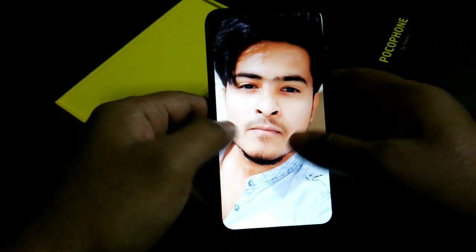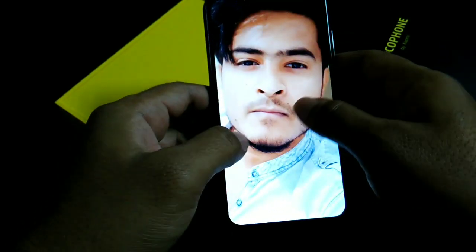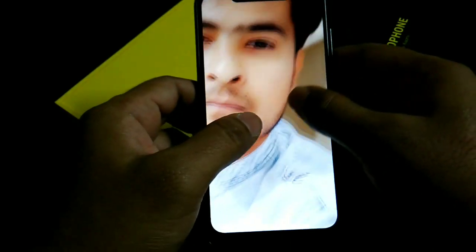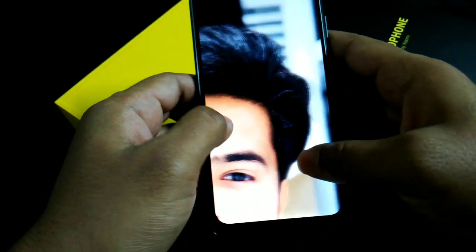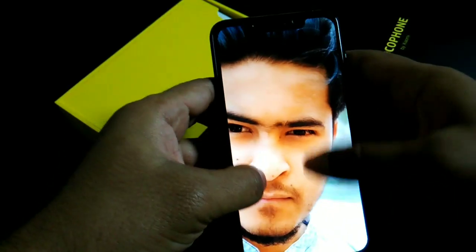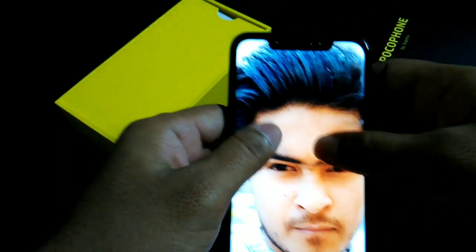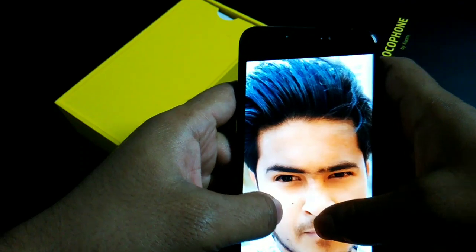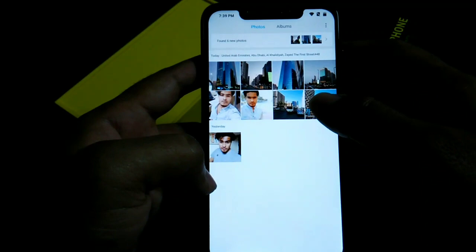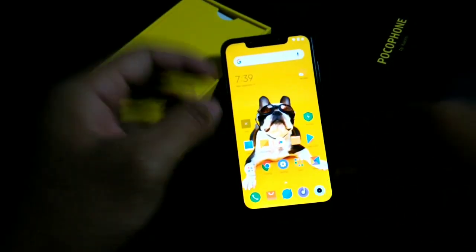I click on selfie and I can count my beard hair. It's really incredible. And the sharpness here, it's really good. You're gonna love it. One second, this picture was not so good. My face was not good, but here the hairs, you can see, you can count it. It's really cool. Go for it. Don't think about any other things.